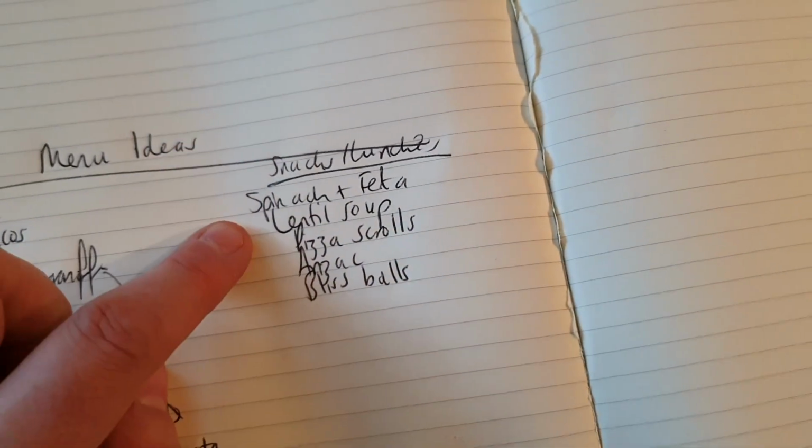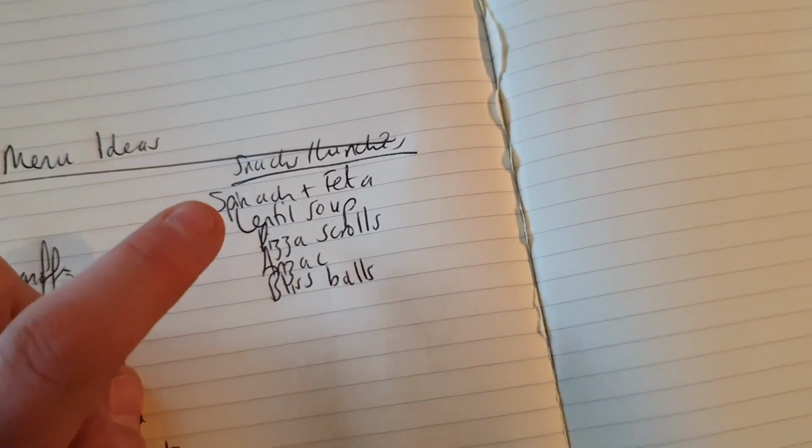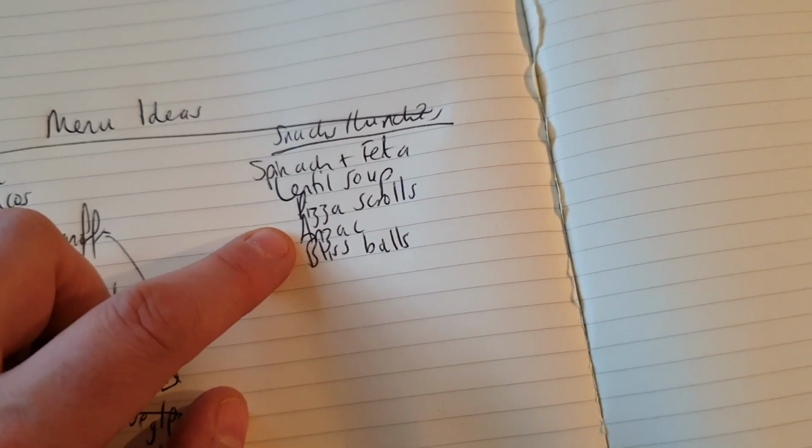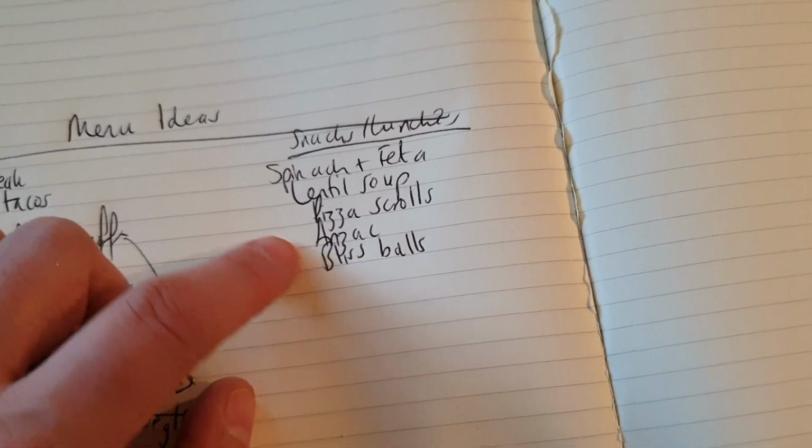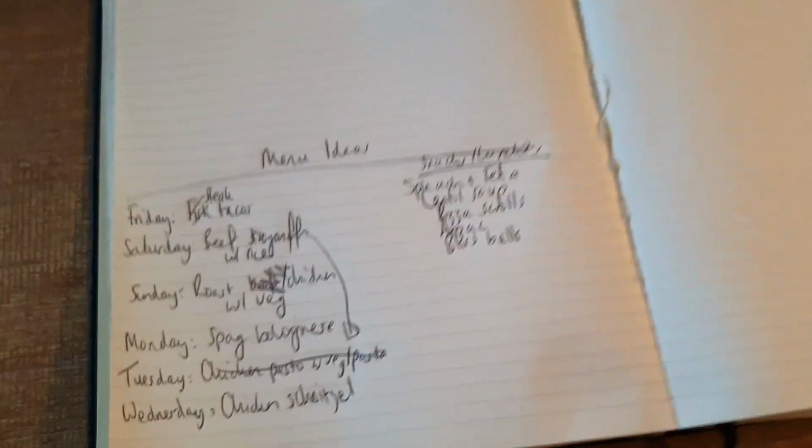For snacks, I'm making spinach and feta muffins, a vegan lentil soup, pizza scrolls. I'll probably make more Anzac biscuits because Dylan eats them so much. Bliss balls. And if the bananas ripen in time, I'll probably also make some banana muffins and freeze those. So yeah, that is my menu plan.